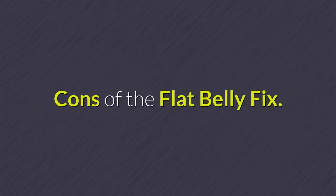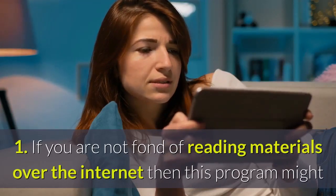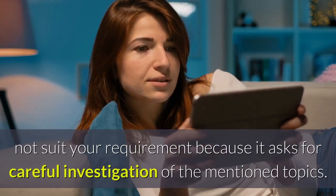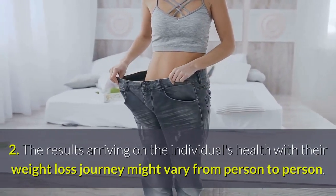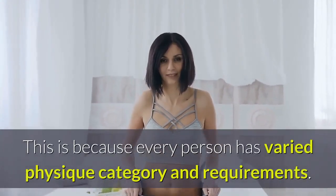Cons of the Flat Belly Fix. 1. If you are not fond of reading materials over the internet, then this program might not suit your requirement because it asks for careful investigation of the mentioned topics. 2. The results arriving on the individual's health with their weight loss journey might vary from person to person. This is because every person has varied physique category and requirements.